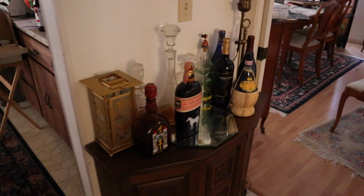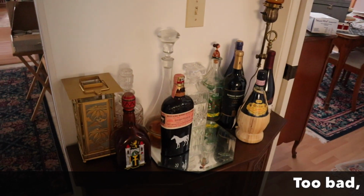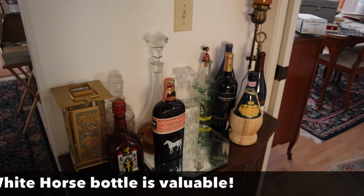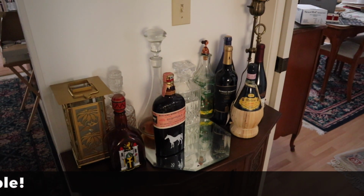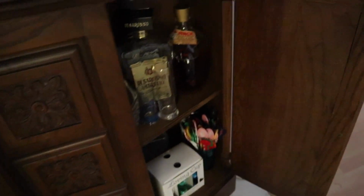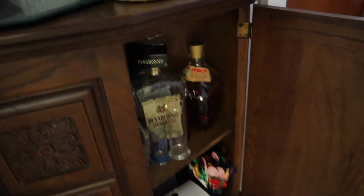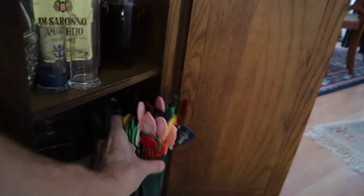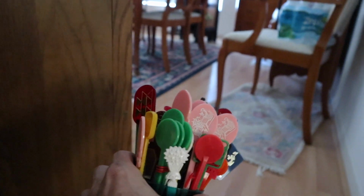Now, booze I am not allowed to sell. I can sell empty bottles. I can give bottles away as a gift with purchase to people who are over 21 and purchase a certain amount, and that's probably what we'll do with those. Oh yes, there's quite a lot in this little bar too. I'm not much of a drinker. I used to take things home so I'd have a well-stocked bar. I hardly ever used it. I finally got rid of most of it. Here are a bunch of swizzle sticks.